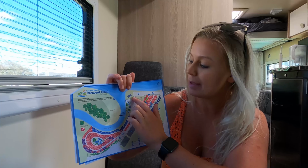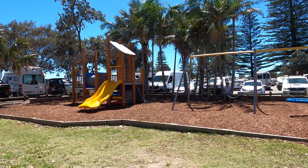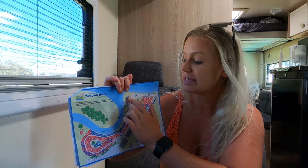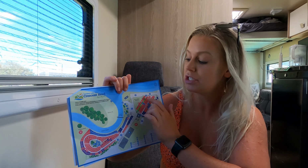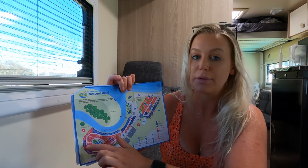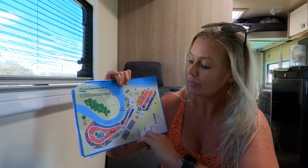You've also got a skate park, boat ramp. There's a children's play area here. You've got the surf club here, which has a nice little cafe that you can get breakfast and lunch at. You've got the public car park along here, so it gets really busy, and just be mindful that it's not fenced. This caravan park is only partially fenced. It's all open along here and along here.